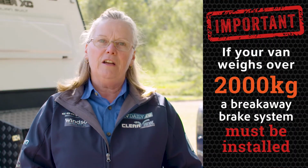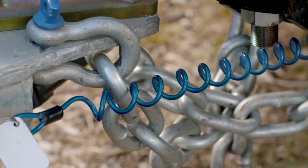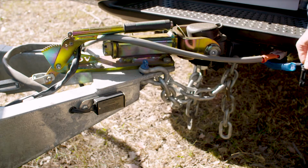Breakaway brake systems are exactly that. They activate if ever the trailer becomes separated from the vehicle. They're mandatory on any trailer that has a gross trailer mass of over 2,000 kilos. There is a lanyard from the drawbar of the trailer to the vehicle, not the tow hitch. If ever it's pulled free, it will activate the trailer brakes independently of the vehicle's brakes. It does this by using the onboard battery on the trailer to activate the trailer brakes. This battery must have sufficient capacity to hold the trailer brakes on for 15 minutes.